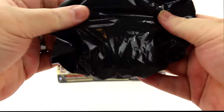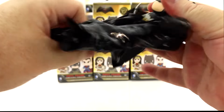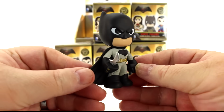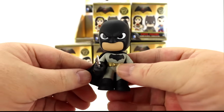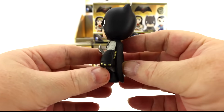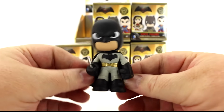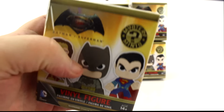So let's see who we have as our first toy. I don't know. Let me see here. And we start with Batman. Now there's three different Batman characters that you can get in this set. This is the normal Batman. He's got a really cool weapon there and his head moves. I don't think his arms move at all. Nope, they don't move. Look at those cool gloves. They've got those gold spikes. Love that cape. He is definitely a cool Batman. Na-na-na-na-na-na-na, Batman!